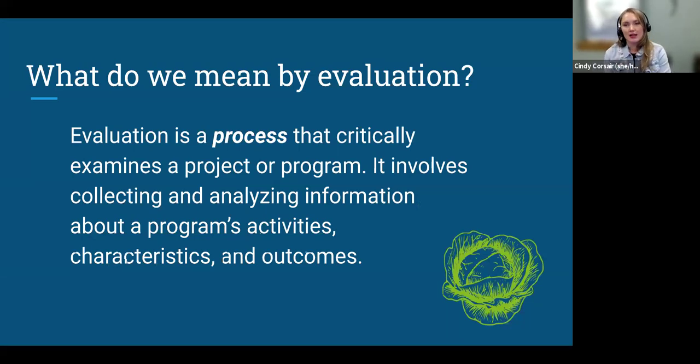So as Caitlin mentioned, we all know that you all know what evaluation means and why you might conduct an evaluation of any given program or project. So we're looking to critically examine these projects and programs to gain information on what the activities are, what the characteristics of these different projects are, and the outcomes of the programs and how you're using your outdoor spaces. And that can tell us a variety of things.